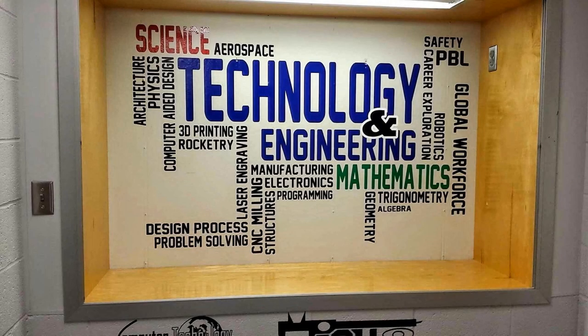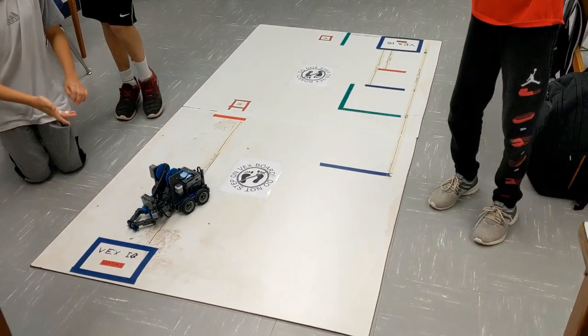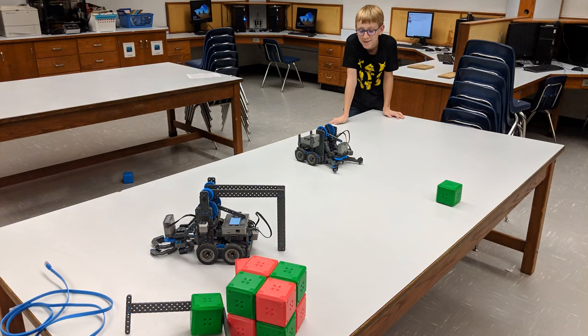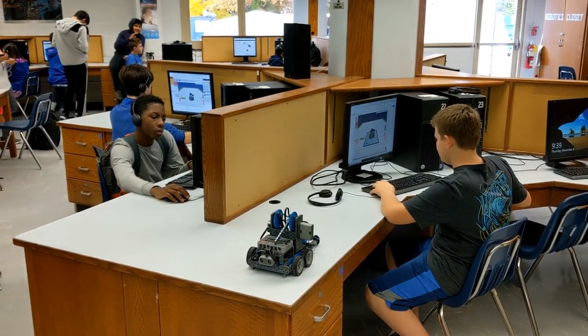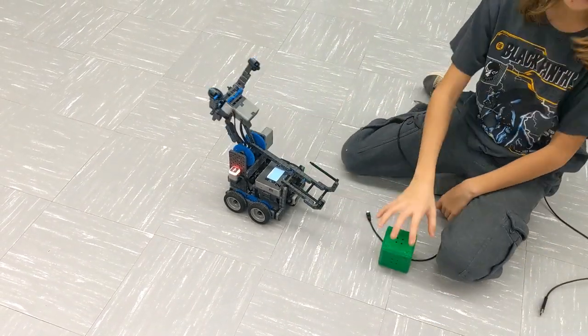In our Tech Ed and Engineering department here at Irving, we offer multiple engineering classes. Students will start with Engineering 1, which is Engineering Design and Modeling, followed by Engineering 2, which is Engineering Simulation and Fabrication. Each class is an elective, which is open to both 7th and 8th grade students, offering them a chance to work together and collaborate on their projects.